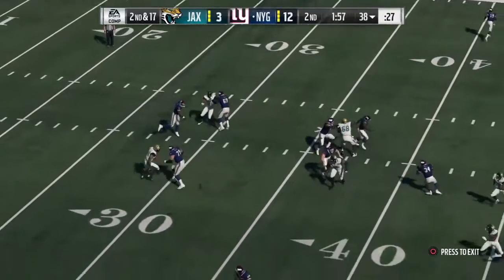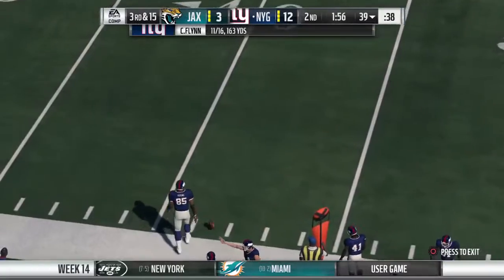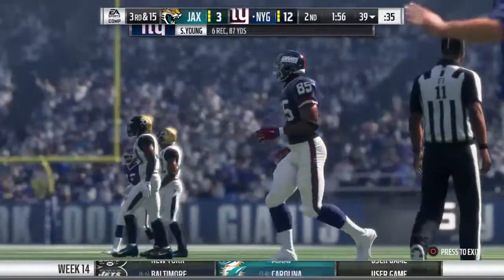To throw on second down. Flynn. And a quick throw here. That's complete. That catch good for only a yard, and it'll be 3rd down.